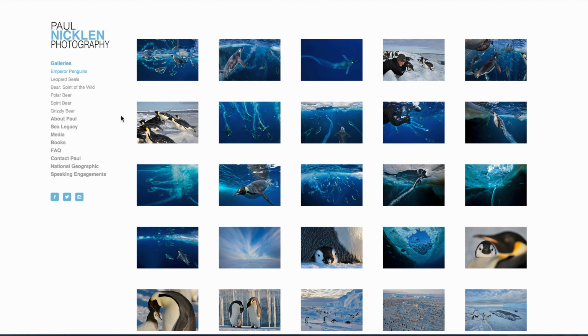One thing I want to show you in here, just as a design point, is that a lot of the work he does is underwater work and outdoor work, so the color blue is fairly prominent. You see a lot of blues and deep blues in the ocean shots. You see some turquoise sometimes, and the lighter blues with the sky and ice and things of that nature. And what I want to point out is, look at the color scheme on this website.